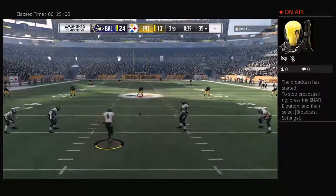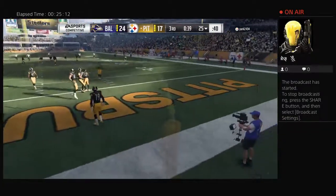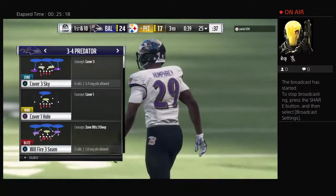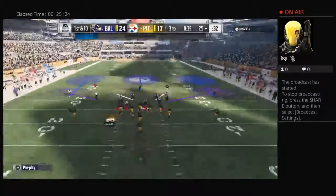Here's Tucker now out to kick this one away. And they will not get a chance to return this one as it's through the end zone for a touchback. The Steelers offense now, they head back onto the field. And last time wasn't pretty. One play and an interception. We'll see if they can do better.